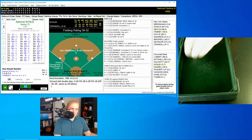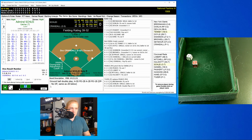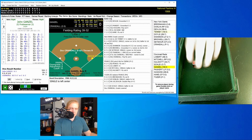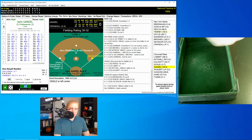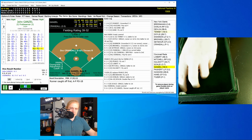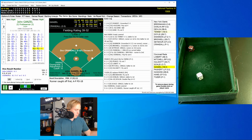It'll be Admiral Schley here for the Reds. The Reds with 6 hits, no runs. Giants with 8 hits, 5 runs, so big difference. Schley rolls a 15 for an 8, and there's a single to left center field, and Crandall is a D pitcher, but he's going to stay in there. Runner on at first here for John Ganzel. Rolls a 61 for a 41, changed to 37, and Crandall throws to first to Tenney, and they catch Schley off of first with a big lead, 1 away.